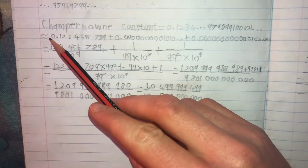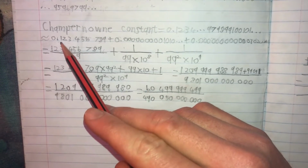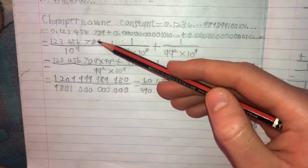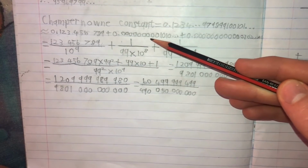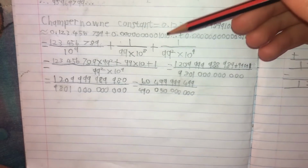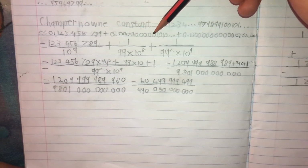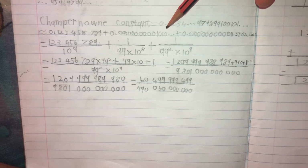So we'll have to start with explaining a certain fraction which very accurately approximates Champernowne's constant. You can write it with the pattern of 0.123456789 plus 0.00000000101101, etc., with infinitely alternating between 1 and 0, and then also adding on to it. Of course, the reason this bit is important is because after the 89, this adds a 101010.